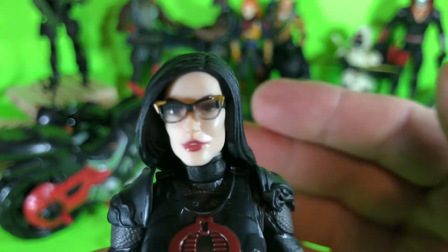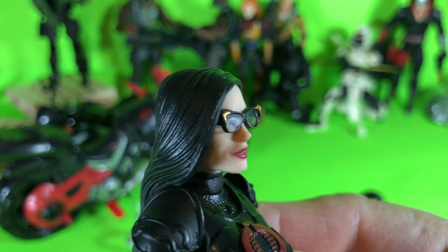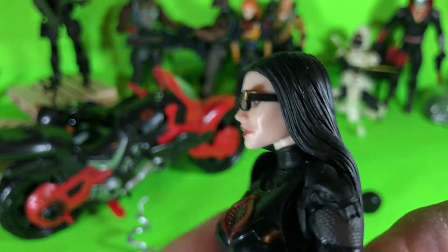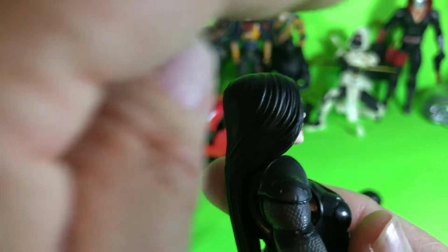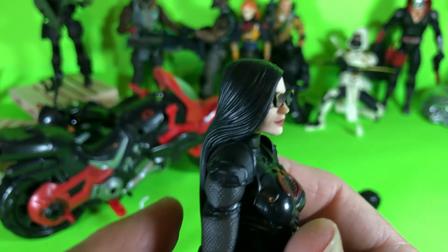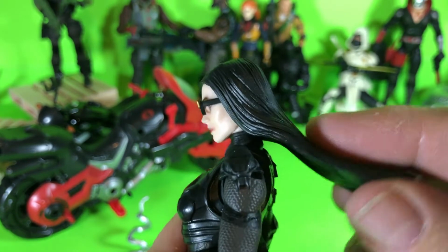Let's just take a look at this head sculpt with her horn rim glasses there. They're kind of like vintage looking, right? Looks kind of good. That's a good face sculpt on there. I really like the way they did the hair. It looks really good. I like the way that they have it just rolling down. Not every super villain or super heroine needs to have her hair up in a ponytail, so I like the fact that they're doing this.